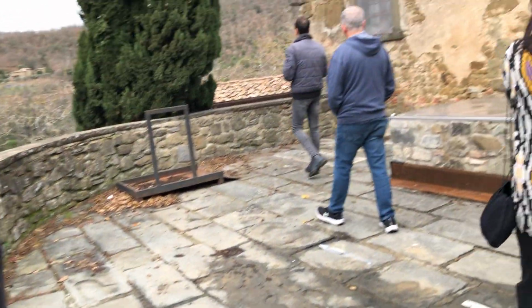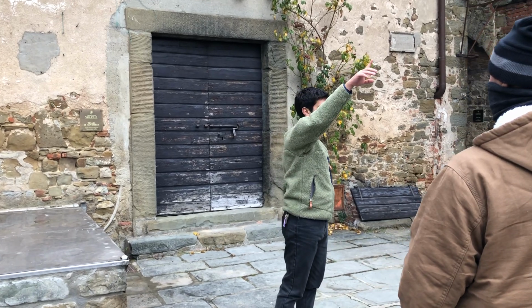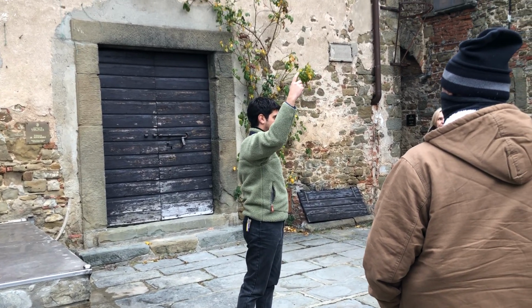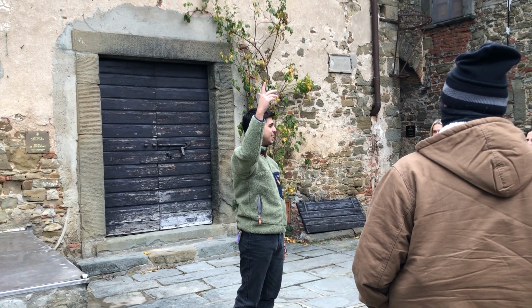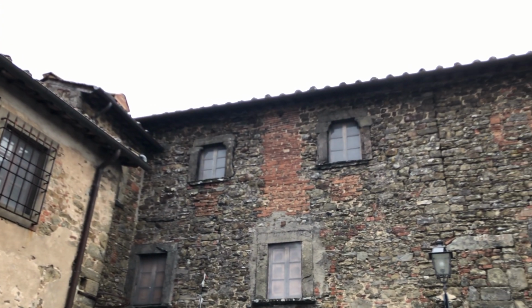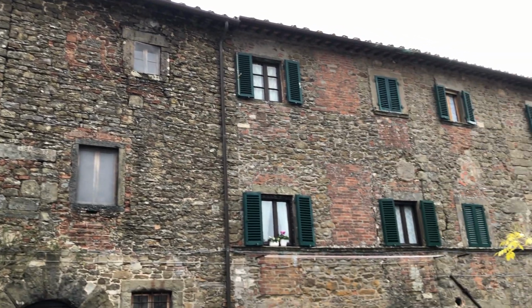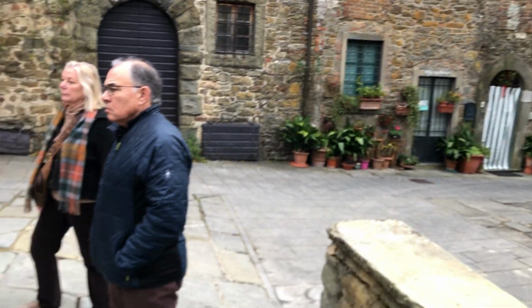So the most important square of the village is not the one where we met. That's the touristic one with the restaurants. I'm sorry, all of the restaurants closed, by the way, and will open when we start the season again around March. But the most important square in Volpaia for us is this one where we are right now.